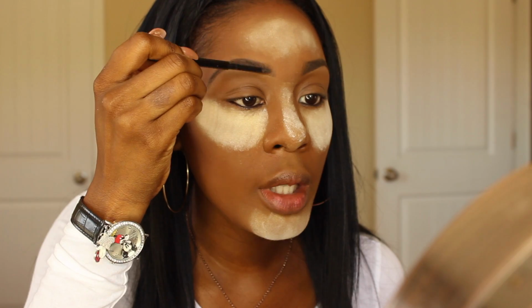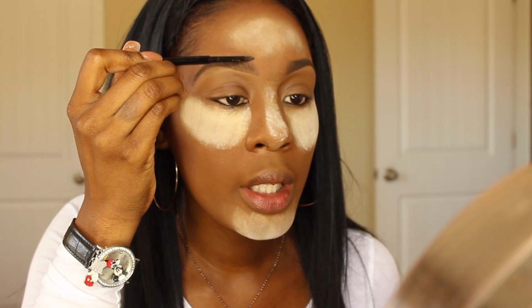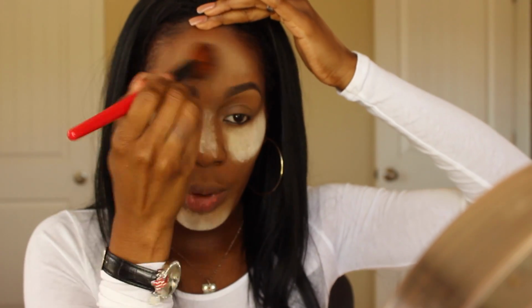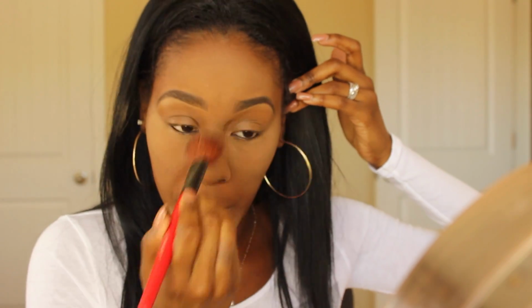And I use this eyebrow pencil by Anastasia of Beverly Hills. It's the Brow Wiz in dark brown. I go in with a very dense brush because I'm gonna wipe out all this powder, and you need a dense brush to do that. So you want to make sure you wipe all that powder away, because you can end up looking really ashy if you don't.